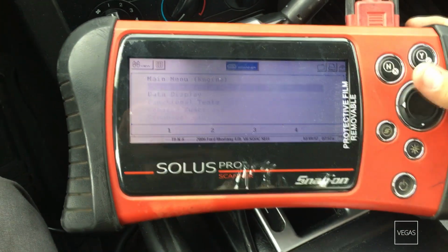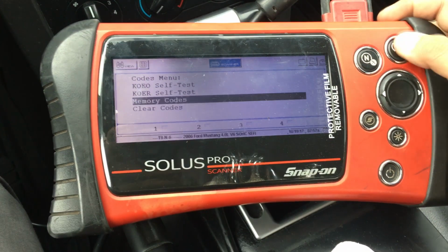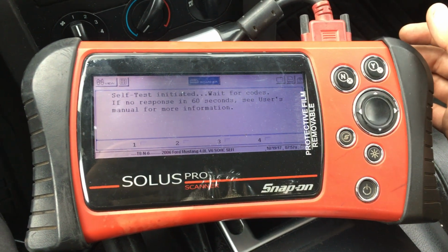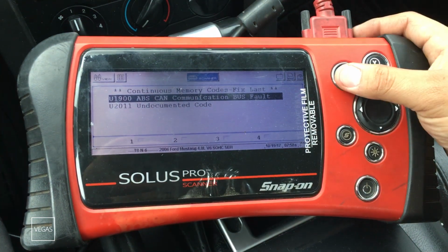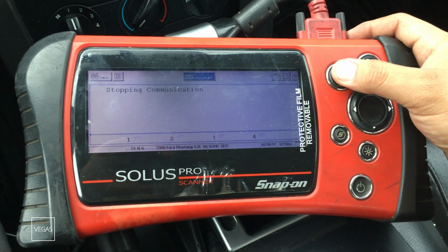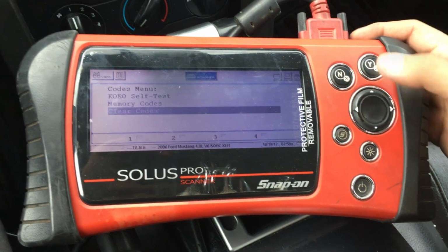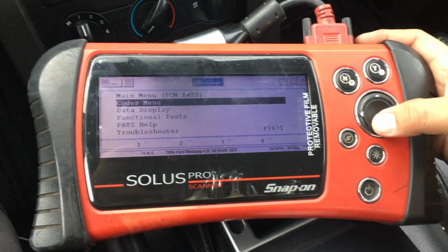We can probably go back and see if we can check some other modules and see if we're communicating with anything else. No communication with the TCM. So going into the ABS, we have communication with the ABS. You can see there's a CAN communication error code in the ABS module. So let's go down to the airbag, check that. No communication. And then the PATS should be built into the PCM on this one, so we shouldn't have any communication if I'm not mistaken. Let's see here. No communication.